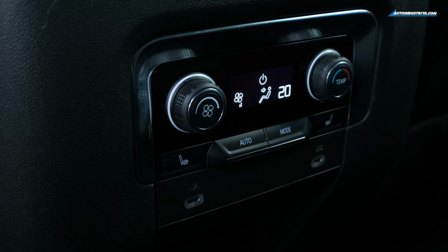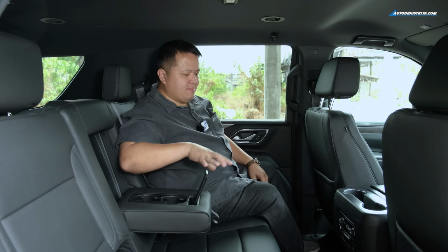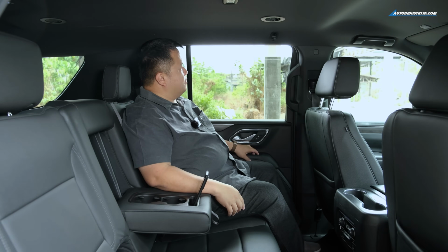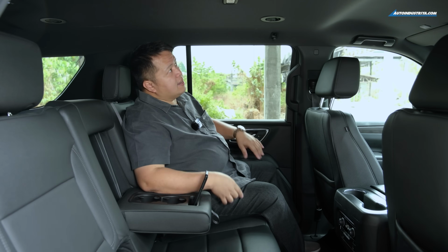Plenty of room, AC controls, cup holders there, here, pocket here for my phone. It's got a nice big window with privacy glass, so it means tinted from the factory right there, which is pretty nice. Doesn't have a sunroof.